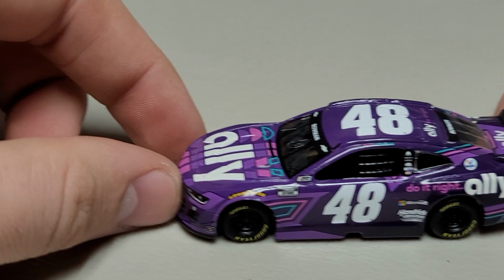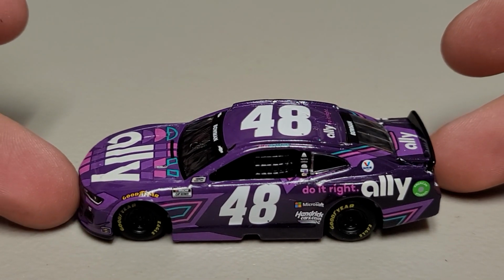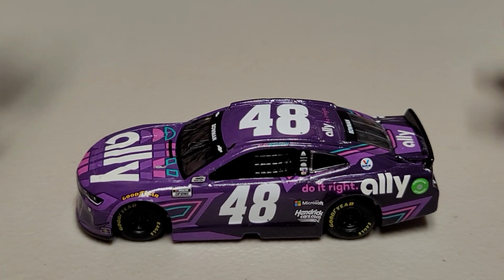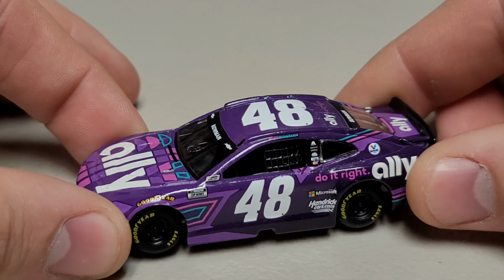Okay. So our next car is going to be another Hendrick car. This is going to be Alex Bowman's number 48 Ally car. Finally, we get the standard Ally car. We've actually gotten the Ally Best Friends car. Now it's time we get the original, or not the original, but the Ally Camaro, what am I trying to say? The standard. There we go. The standard finish car. So this is just the standard Ally car here.